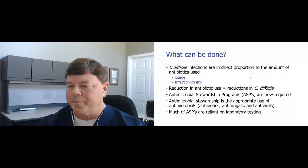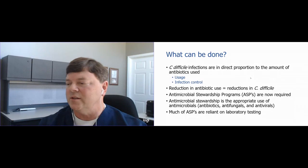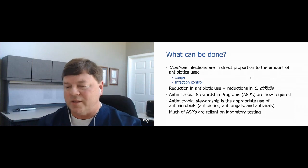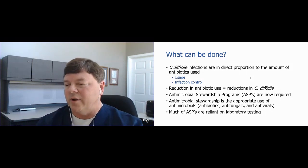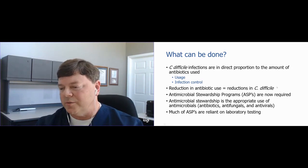And so if we think in terms of what is stewardship, okay, stewardship is very simply the appropriate use of antimicrobials. Does this patient need antibiotics? Does this patient have a viral infection? Do they have a fungal infection? What type of infection do they have, and what antibiotic do they require, at the right dose for the right duration, and that type of thing? But much of what we're looking at from these stewardship programs is reliant on laboratory testing.